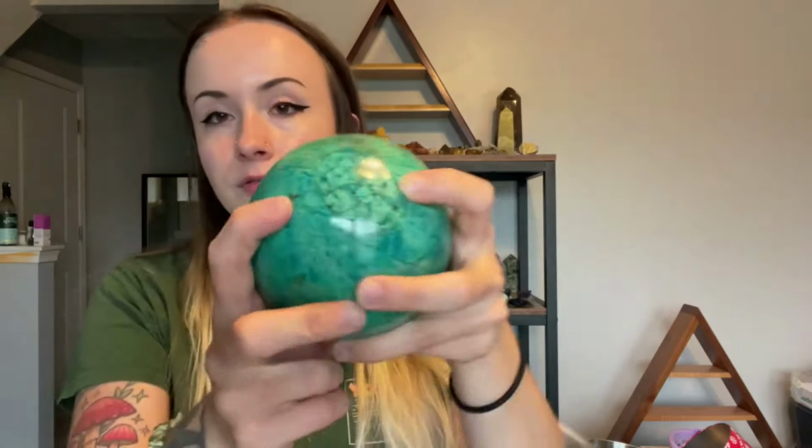This is a chrysocolla sphere. I loved it at the time. It was a couple hundred dollars. Not a bad price, but looking back, it has a lot of reconstituted parts, which means they kind of just cemented a bunch of pieces together to fill in gaps and imperfections. The more you look at it, the more it is full of conglomerated pieces. So I don't love it that much, and I wouldn't sell it in my shop because of that. It's still nice, I still like it, but looking back, I probably wouldn't have bought it now that I see all of these little imperfections.